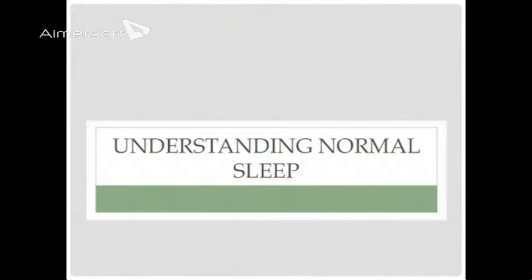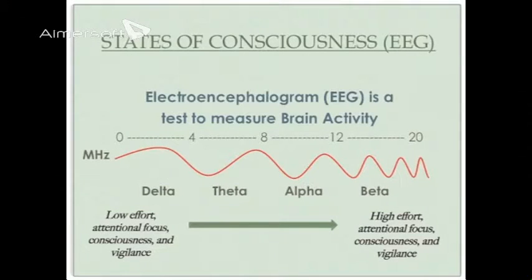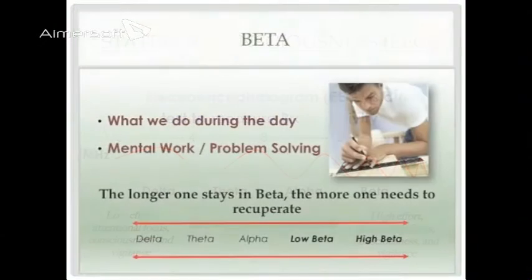Let's talk about normal sleep first. Neuroscientists know that different states of consciousness or attention correspond to different EEG wavelengths during sleep. Beta is what we normally have during the day, at work or at school when we're focusing. When we're especially involved in a lot of focused mental effort, that we call beta EEG quality of consciousness. And that occurs when we're probing or perhaps engaged in strong mental work for a long period of time.